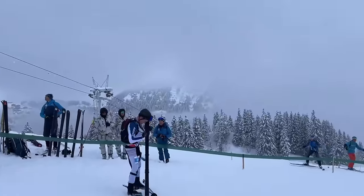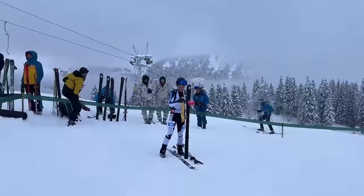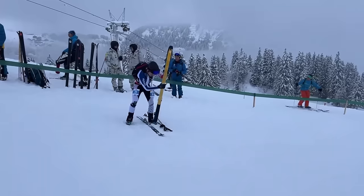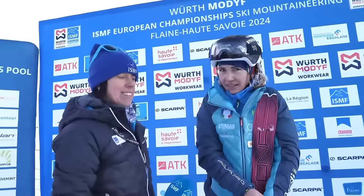With a Norwegian, that is Eric Carverton. I could see that during this transition, there is already some struggle with the skins. So I think the weather is quite challenging for the skins, and it's really important to be cautious.